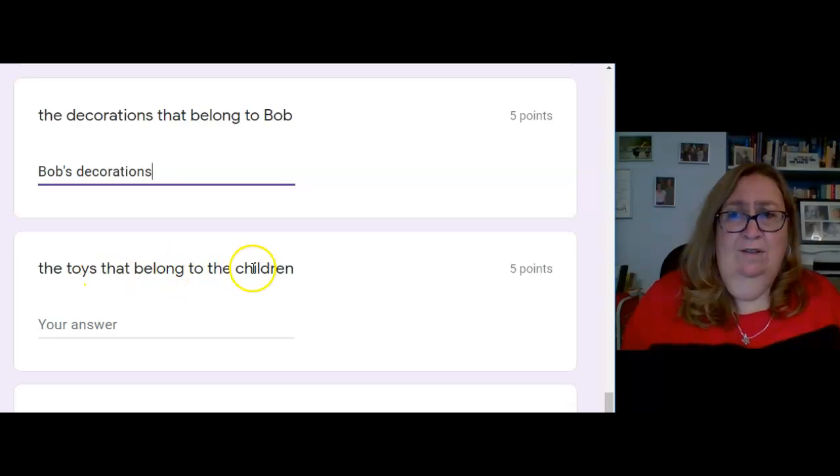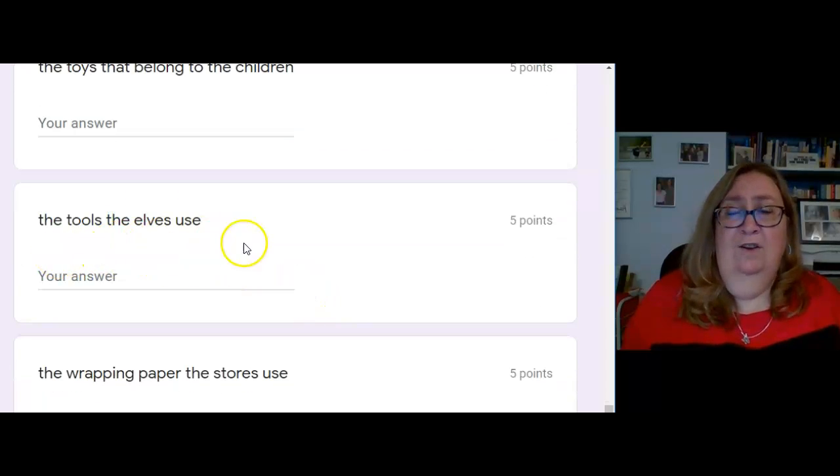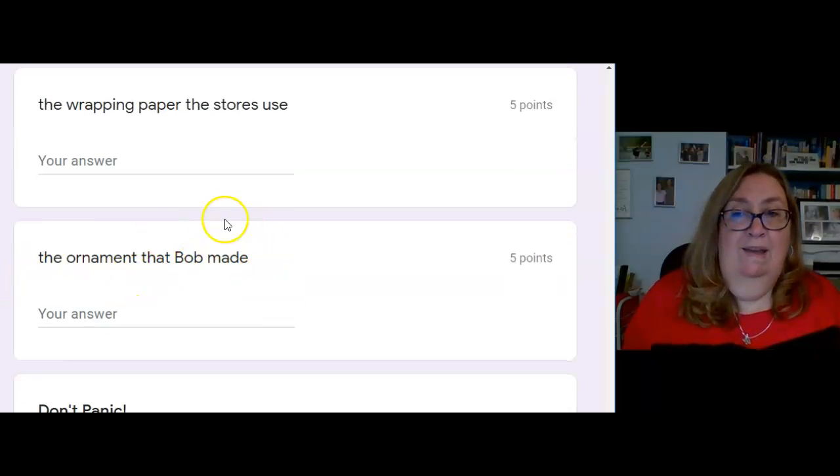The toys that belong to the children will be the children's toys. The tools the elves use will be the elves' tools. The wrapping paper the stores use will be the stores' wrapping paper, and it's more than one store. The ornament that Bob made is Bob's ornament.